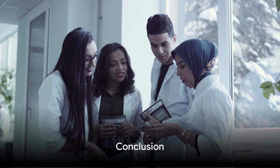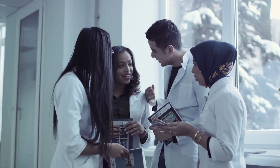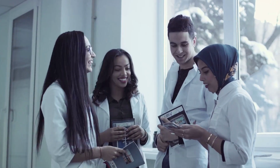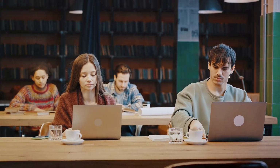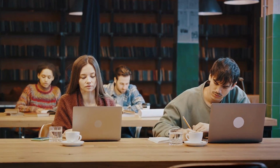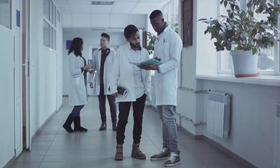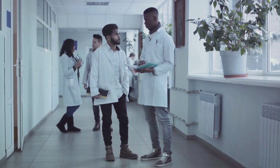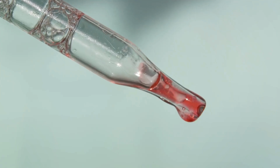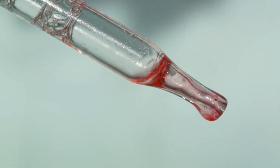In the end, what does this mean for medical students and professionals alike? Well, let's take a moment to recap. We've delved into the world of liquid biopsy, a cutting-edge method that is transforming the landscape of cancer diagnostics. Far from the invasive procedures of traditional biopsy, liquid biopsy is a simple blood test that offers a less painful and more convenient alternative. We've seen how it works, gently fishing for telltale signs of cancer in the bloodstream.